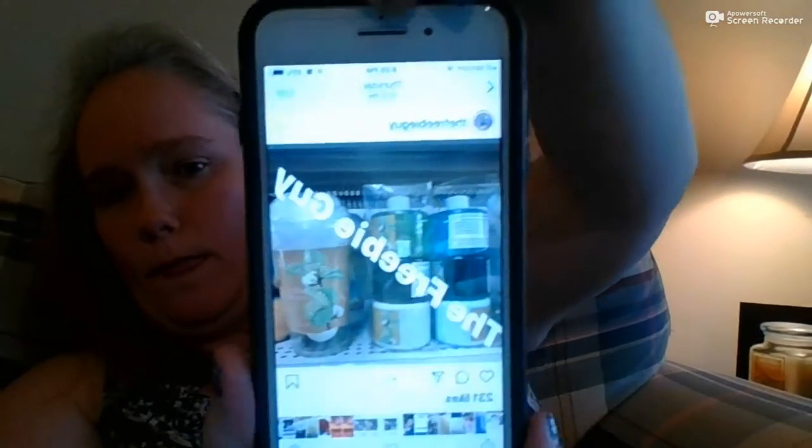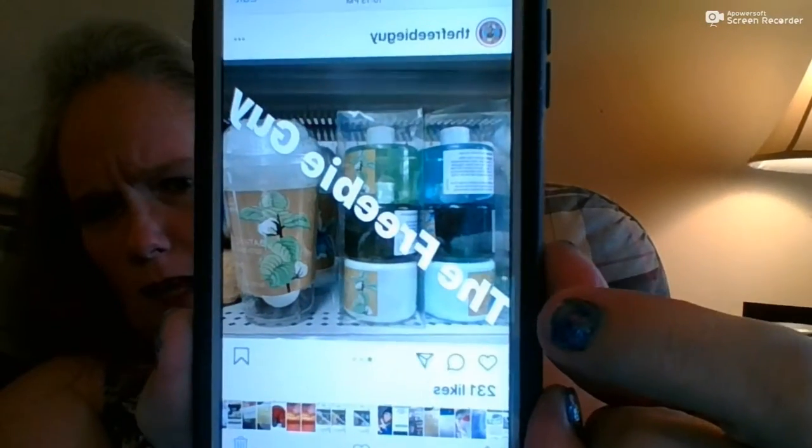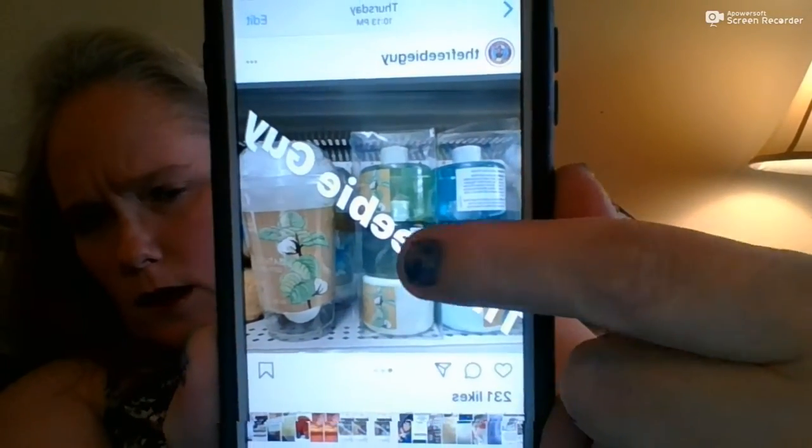So let me show you my haul. Now these are the items, I'll show you real quick. These are the items that I was looking for when I found what I actually ended up finding. Let me see which way we're going to go here. Okay, so these are the items I was sort of looking for.